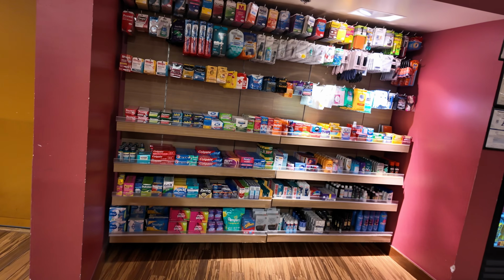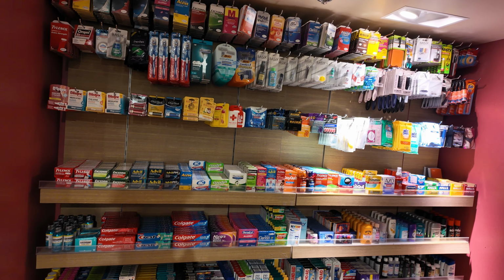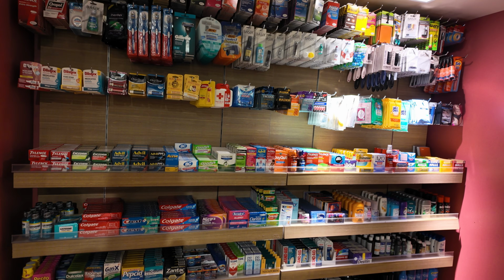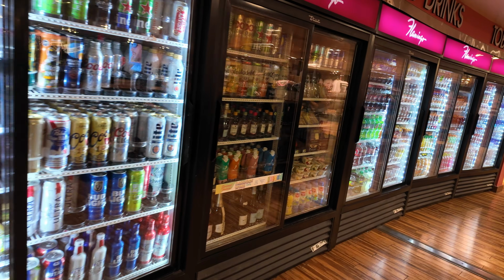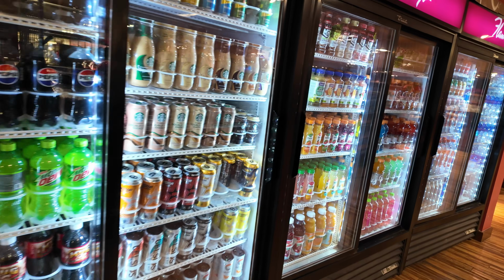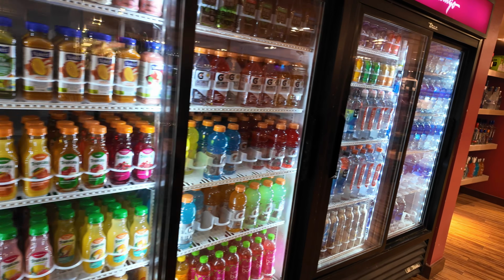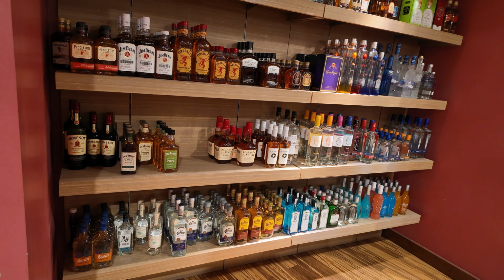And if you need some pharmaceuticals, they got it right here. Pretty much anything you may have left at home, they've got it right here. Pharmaceuticals, toothpaste, and so forth. Across the back, they have your beer and cold drinks. Got our pop over here. Orange juice, energy drinks, and so forth. And over here they've got their hard stuff.